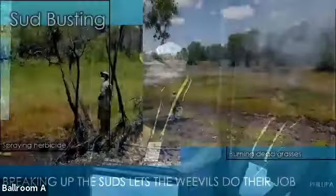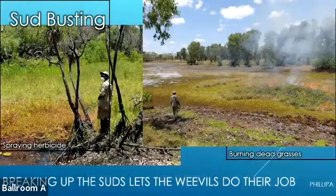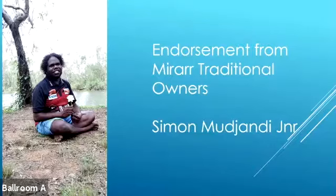Photos, I'll go back a bit. That's what the Billabong used to look like before we started the program. That's about 4 years ago. We started introducing weevils out there. And what Simon is talking about, that's the same Billabong in the background. He's talking about how healthy the country looks, how good of a job we've done restoring it back to what it used to be like before Salvinia turned up.